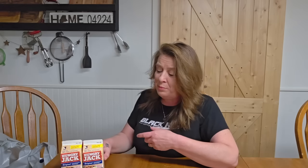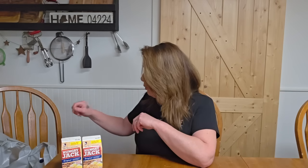You can just rehydrate them with water, add onions and peppers, cook them in a fry pan. We like to add them to breakfast casseroles. There's just tons of uses for them. So we like to have those. These are not going to last long term in your pantry unless you repackage them. I put them in mason jars and just vacuum seal them, and they will last for decades because these don't have any fats or oils added to them. It is just dried potatoes, which is great.